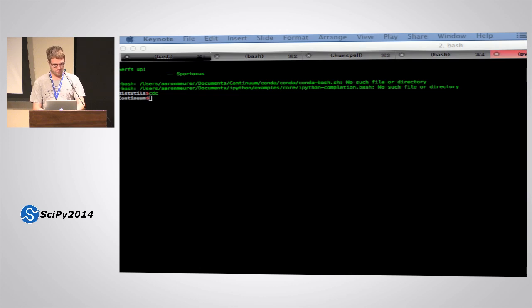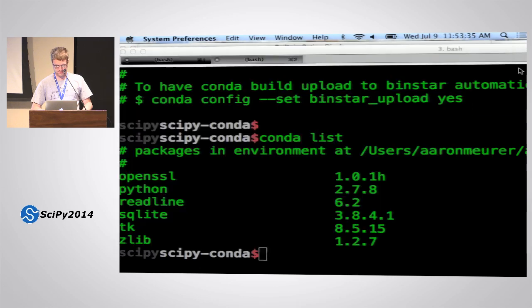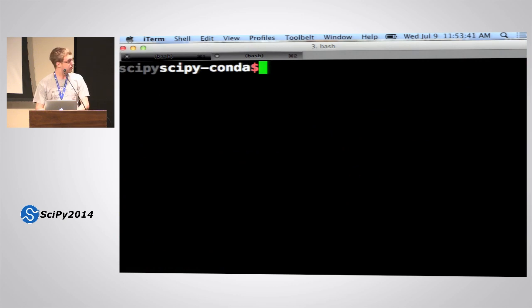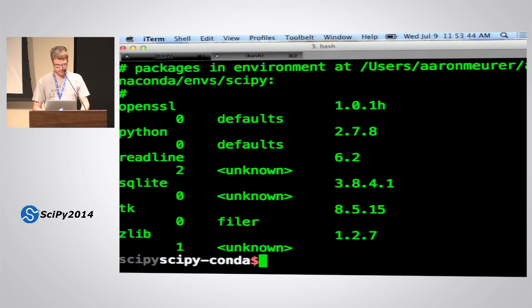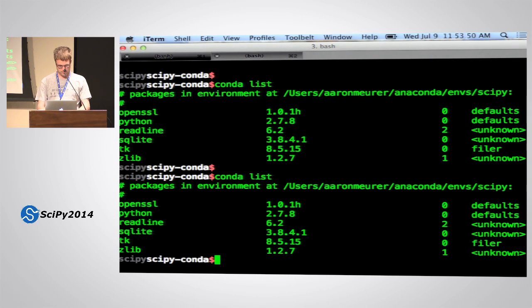So if I do conda list, I can see I've already got the wrong thing on the projector. So let me see if I can mirror somehow. Does Conda have a solution for this? Okay. So conda list, this font is too big to have this show up well.